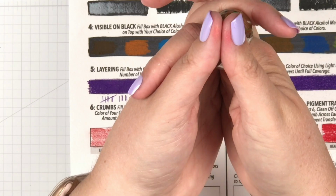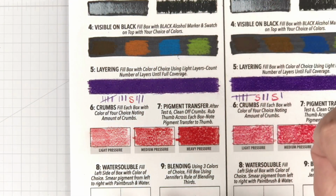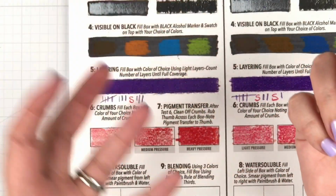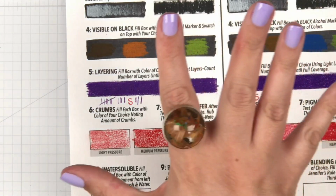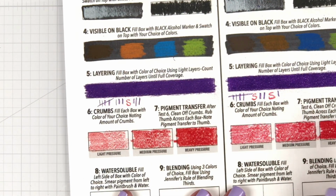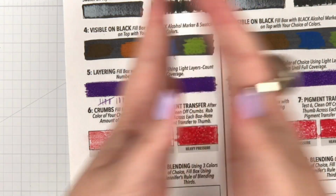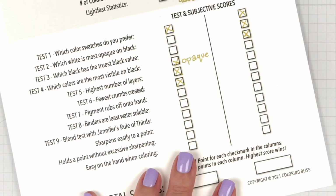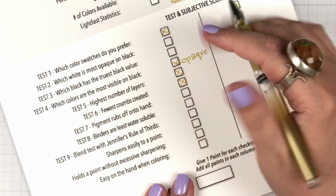I've had some pencils where you just barely touch into them and the color just comes off. So whatever binders or fillers they're using to try to help keep the pigments on the paper are just not doing their job. So that's what that test is for, and these seem pretty even. So I'm going to give them both a point for decent lack of transfer.